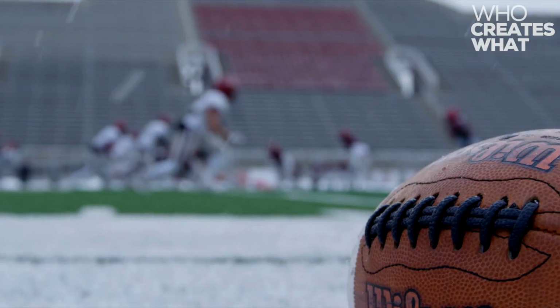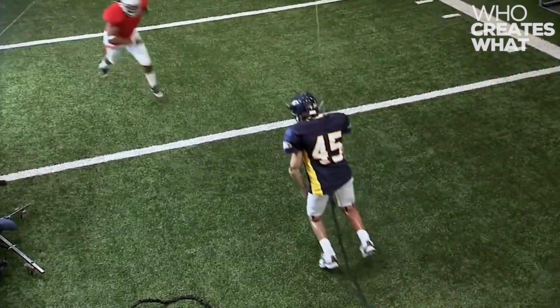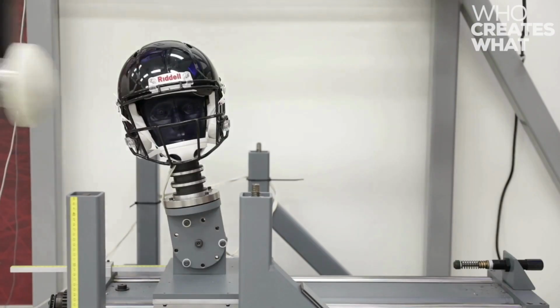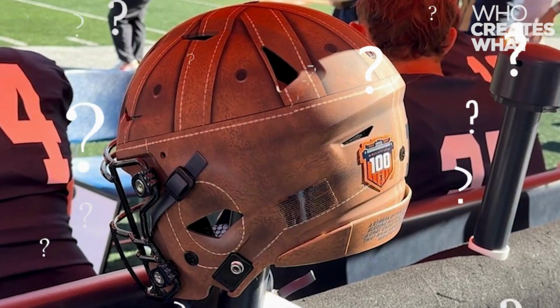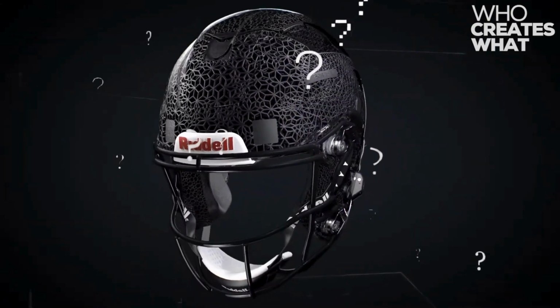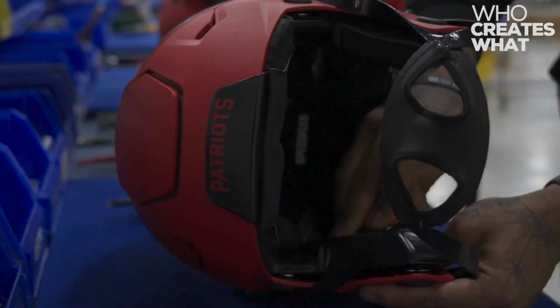Fast forward to today, and we've got helmets that can absorb bone-crushing impacts, track concussions, and still look cooler than your limited edition sneakers. But how did we get from flimsy leather caps to futuristic brain armor? Let's dive into the science, the tech, and the downright mind-blowing process of how football helmets are made to save lives.